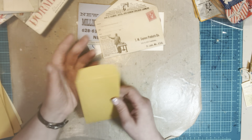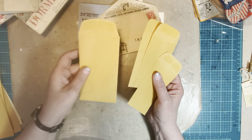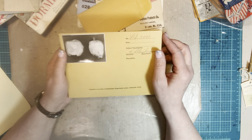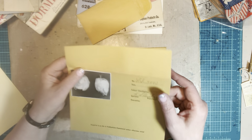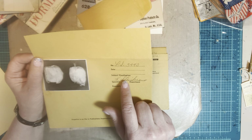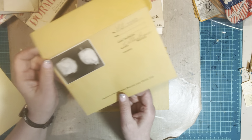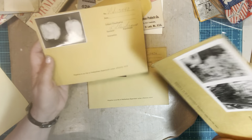And this is just a coin envelope with some smaller coin envelopes inside. So they're not vintage, but I grabbed them. We have some more envelopes, and these are classification envelopes. So there's a photograph of some sort of botanical, and there's a number here and the specialist's name, K. Stunkkraus, something like that. And then it says negative is on file in publications department unless otherwise noted. And there's nothing inside the envelope, but I just thought they were really cool.